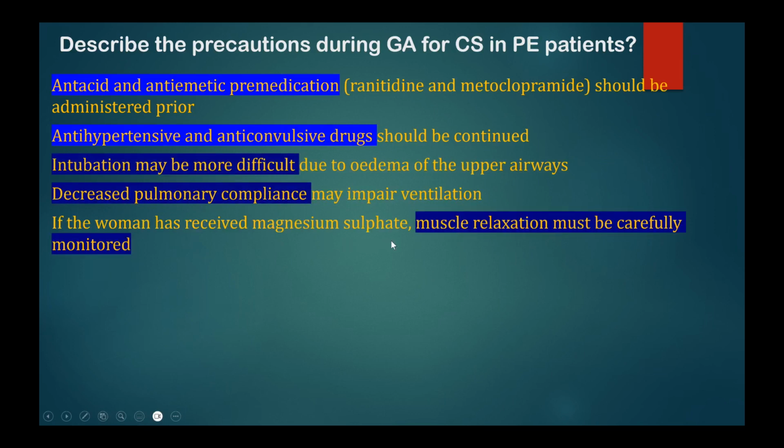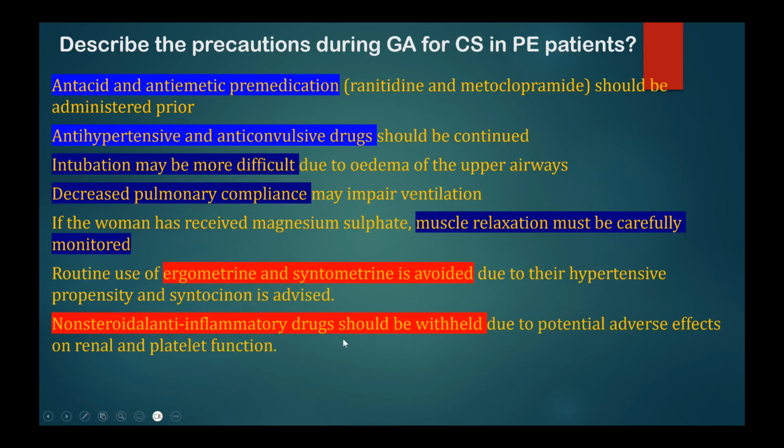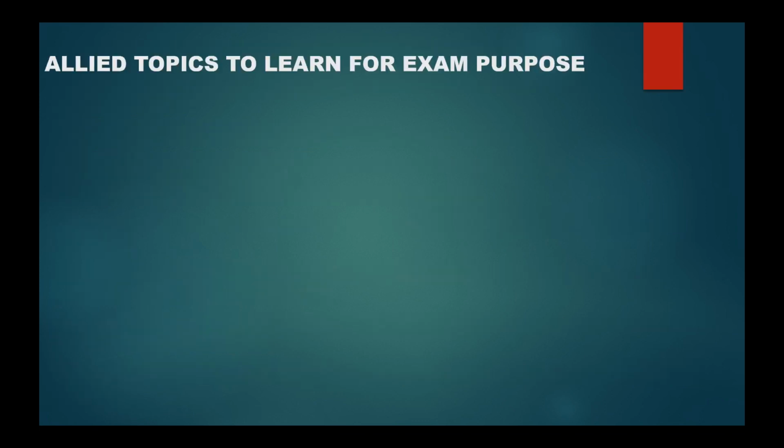If the woman has received magnesium sulfate and you are going to use muscle relaxants, then you have to monitor neuromuscular function. Routine use of ergometrine or syntometrine should be avoided because that can increase the BP. Avoid NSAIDs because they can affect renal function, and avoid paracetamol if the patient has any significant liver dysfunction. So depend on an opioid like fentanyl. The use of magnesium sulfate itself has an analgesic property, so the requirement of analgesia will be much less. In addition to that, you can go for fascial plane blocks like TAP block or paravertebral block, or the other anterior and posterior abdominal wall blocks can be practiced.